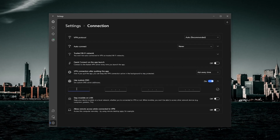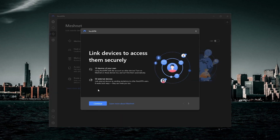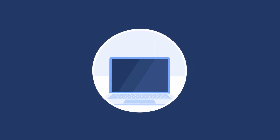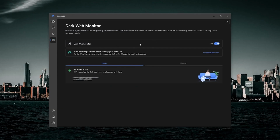You also get an easy way to change your DNS with custom DNS. And finally, you have the MeshNet feature, which has been here for a few months, but very recently, they actually made it completely free. So whether you have a NordVPN subscription or not, you can still use MeshNet. And MeshNet basically allows you to safely share files or have remote access over the encrypted network of NordVPN. You also get the dark web monitor feature, which will keep an eye out for any leaked personal data.